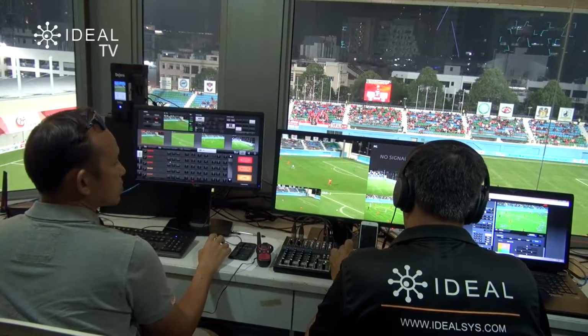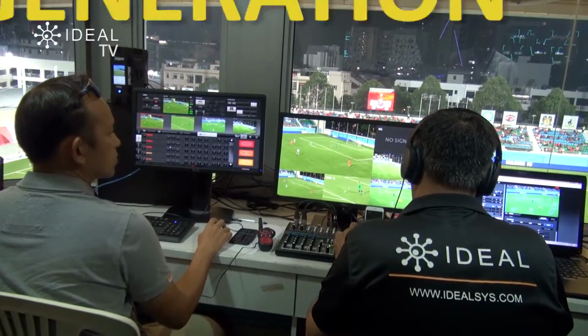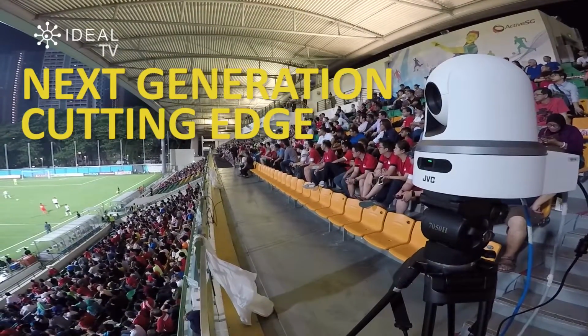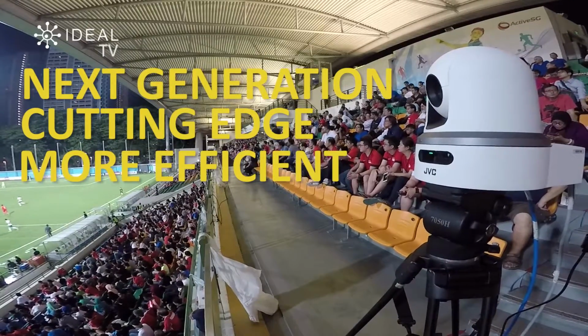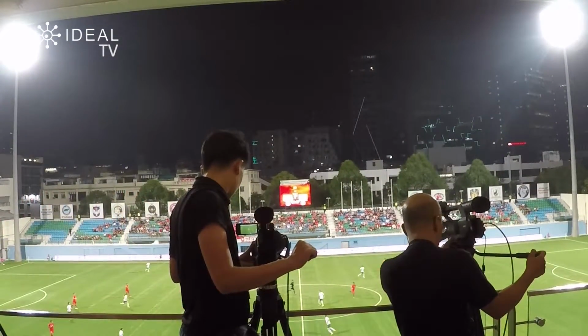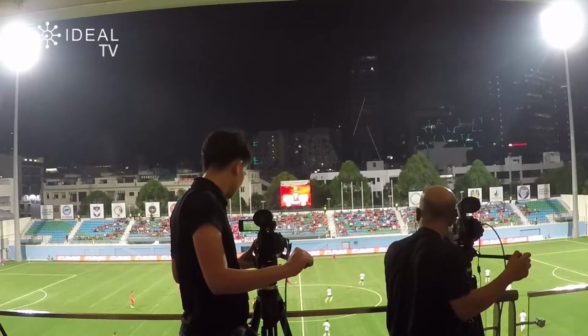The sort of stuff that people are becoming accustomed to from the Ideal Live services is that we're taking the next generation, cutting-edge technologies, and making it more efficient to run productions, and in this particular case, even for a friendly, we can do a very convincing 4-camera shoot and get it out live at a fraction of the cost that it used to be possible to do in the past.